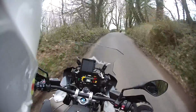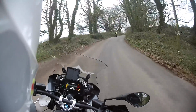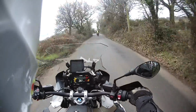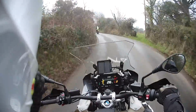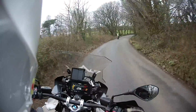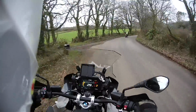Do you know, earlier on I was saying, is it possible to notice the different torque power on the newer version? I'm not sure, but when I came up there, my bike would have done it just as easily. This one just seemed to do it with a little less effort. It just felt that it had a little bit less effort.